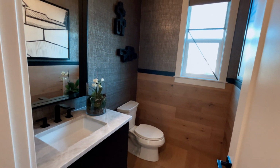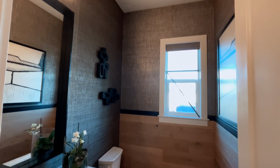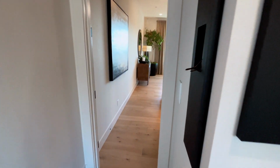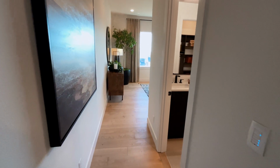I love how they ran the flooring up and then horizontally on the wall. Such a beautiful design feature in this bathroom. Similar to other homes in this luxury neighborhood by Toll Brothers, you're going to notice we've got those single pane shaker style doors, and those are 8 feet and we've got 9-foot ceilings. But we're going to come around the corner here.